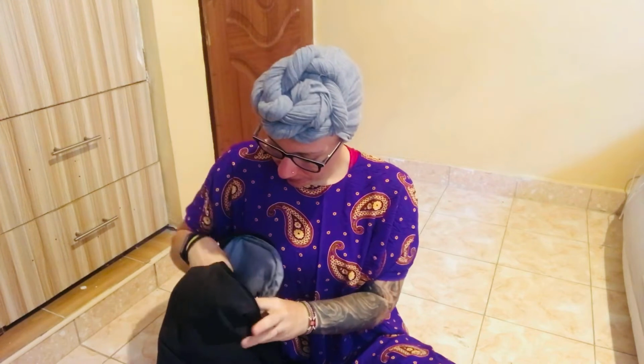My menstrual cup, I always keep that in my bag just because, as I've said with many other things, if it's something that you just have one of, I like to keep it in my day bag just so that I know, okay, if I need this, I know exactly where it is.